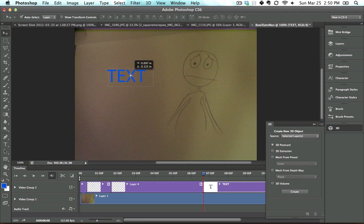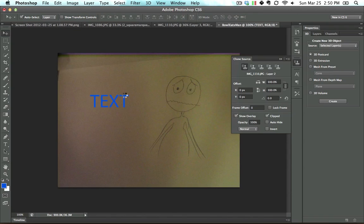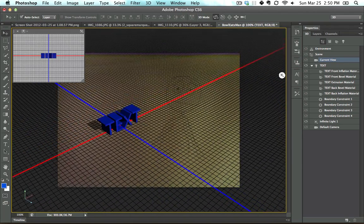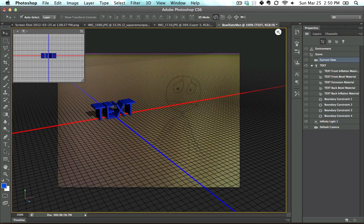Let's go to the Move tool, and I'm going to go up here where it says 3D, and you can see they've changed most of this. New 3D extrusion from selected layer. So let's do this. When you do this, it actually changes all of the menu items to 3D menu items, so it's a little bit simpler to use. And then you can see that it actually has a 3D interface, which is much, much better than before. Now again, I'm not going to get into the major 3D, but if you've been using Photoshop for things like texturing, if you've been using graphical elements for 3D, it is so much better.